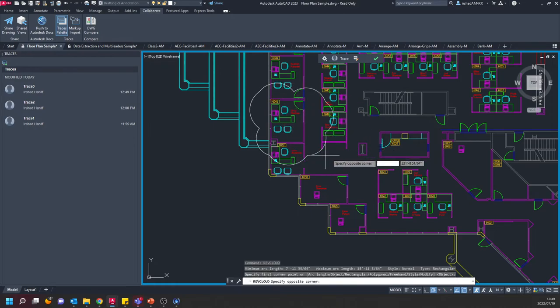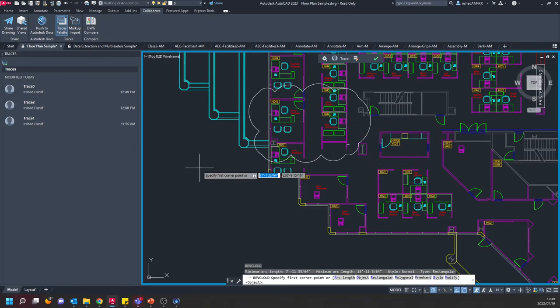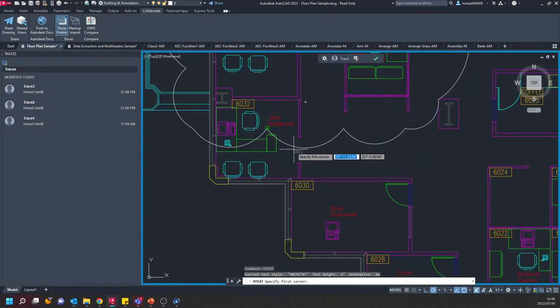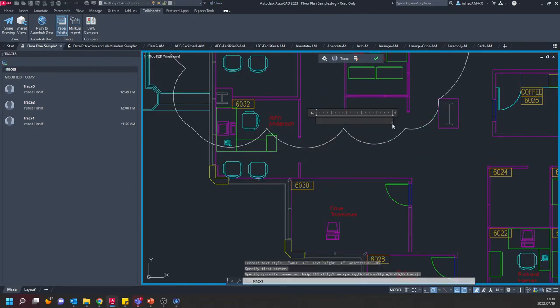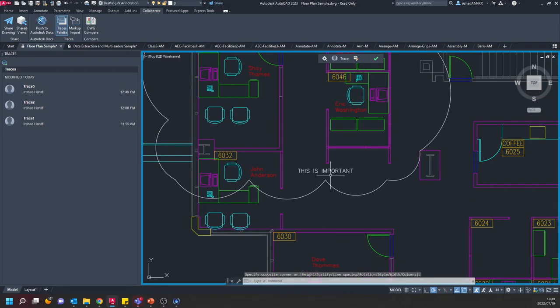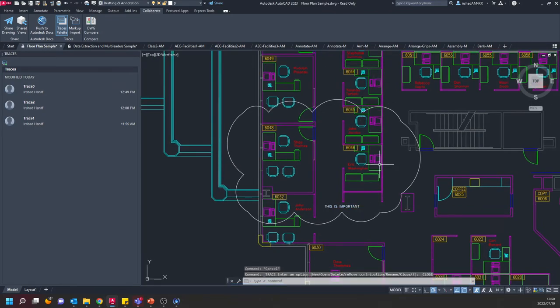And we can say, right, just over there. And maybe I can make some MText, and I can say, this is important. Okay, so now I've got that in my trace overlay, and I can click done.